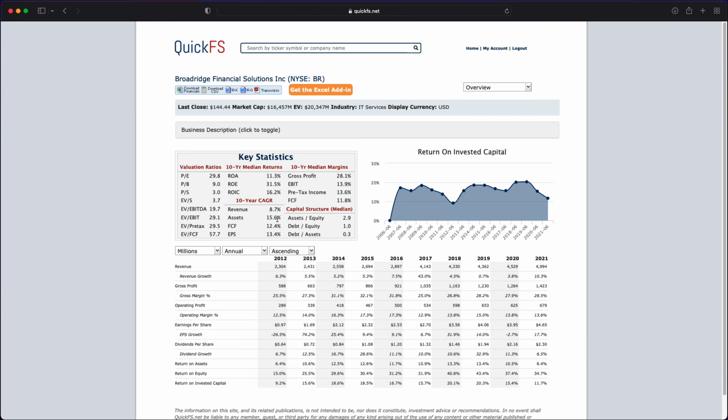I would really like to see these assets get under control, and further research for me would involve understanding their acquisition strategy, because when you're making acquisitions each and every year, that really drives what your returns are going to look like and how you need to make adjustments to these financial statements. So for me, I'd put it on a watch list, but wouldn't buy it at this time because the price is just a little too high.